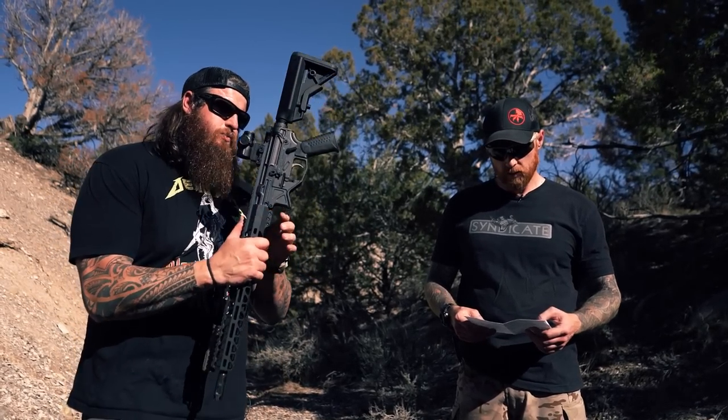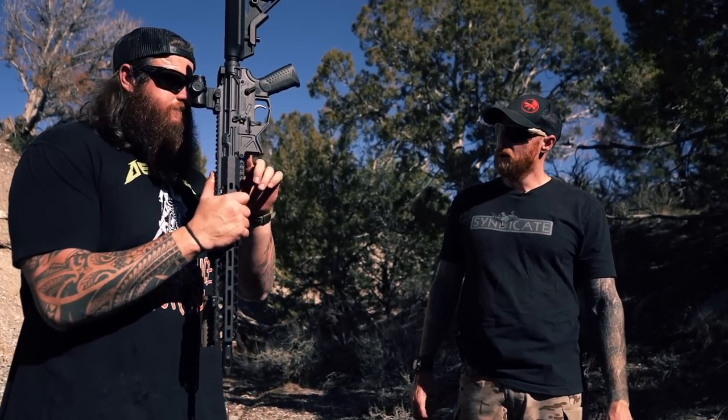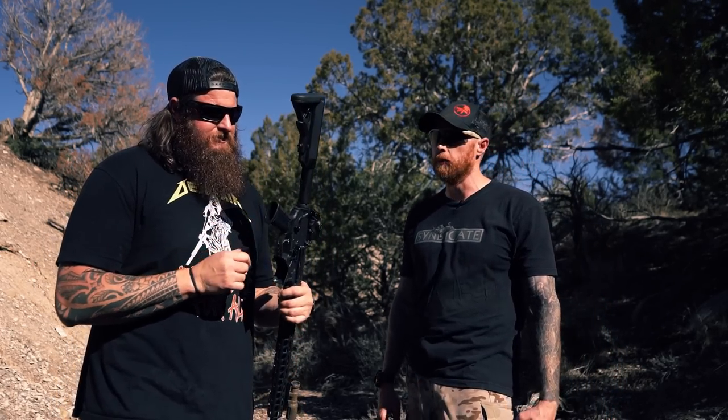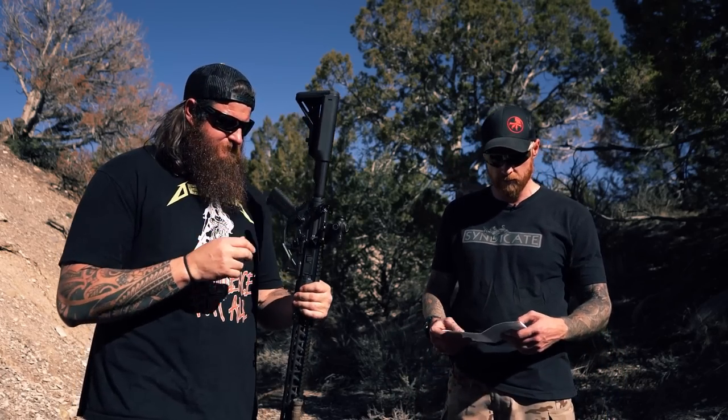I had a gun at one time more skeletonized than this, where even the magwell was. You remember that gun? No. Era 3? Yeah. They're gone now, but yep. That was the hot thing there for a minute.